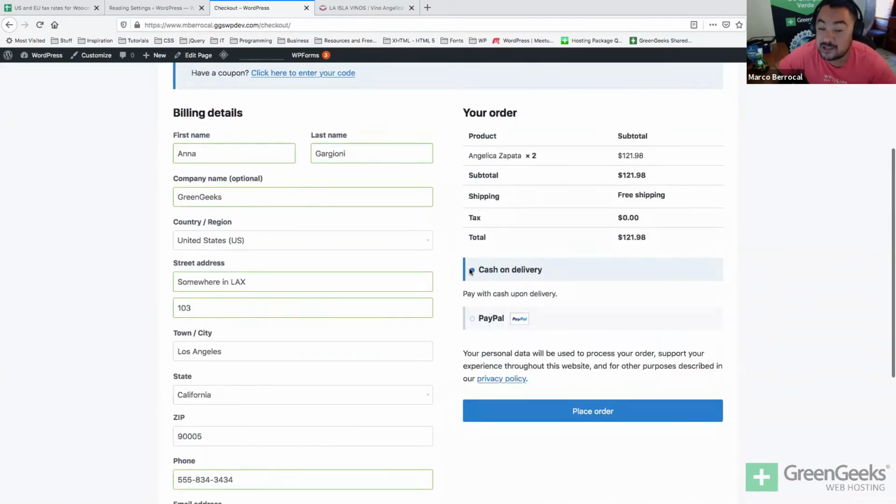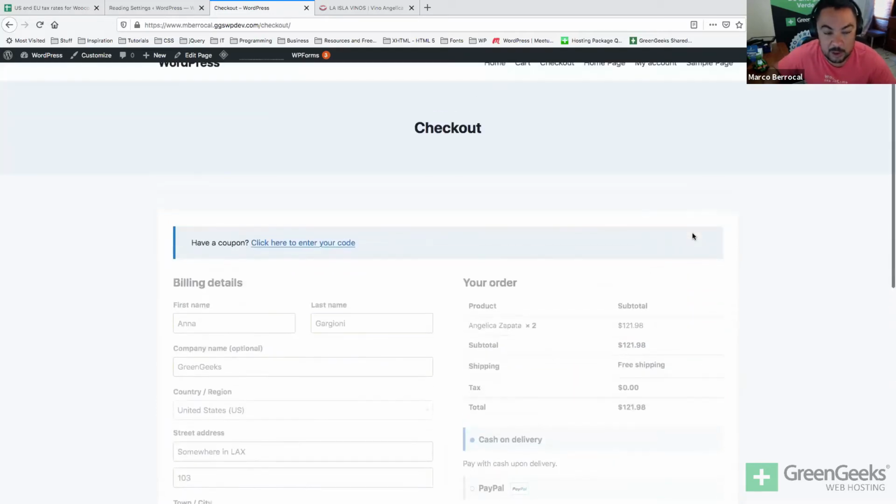And this is why I selected cash on delivery, so I can complete the checkout process. Since I didn't set up a Stripe account or credit card e-commerce solution, I can't set that up. So I'm going to place the order over here, and I'm going to go ahead and do that.